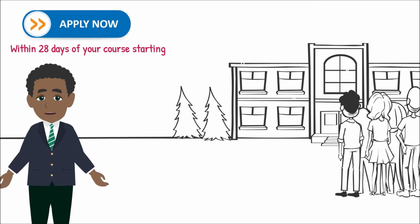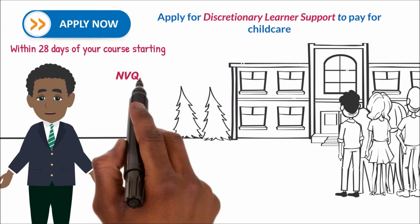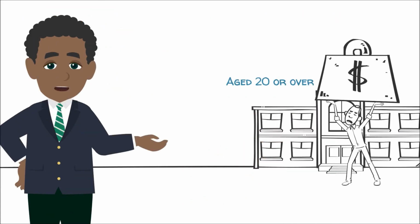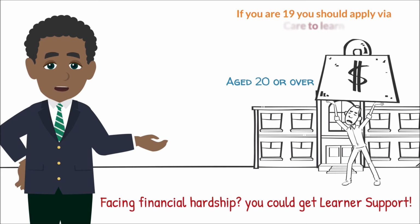The other type of support you can get whilst you study is a discretionary learner support. This helps pay for childcare if you are over 20 years old and in further education. For example, if you're studying an NVQ, BTEC or GCE. If you're age 20 or over on a further education course, and facing financial hardship, you could get this learner support, which includes support paying for childcare. If you are 19, you should apply via Care to Learn, which was mentioned previously.